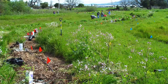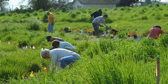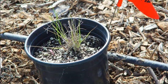So we install native trees and shrubs, and we do this primarily with volunteer groups. So the City of Santa Rosa and the Laguna de Santa Rosa Foundation co-host a group of volunteers called the Laguna Keepers, and we meet monthly at different sites throughout the laguna, and one of our primary tasks always involves the installation of native vegetation.